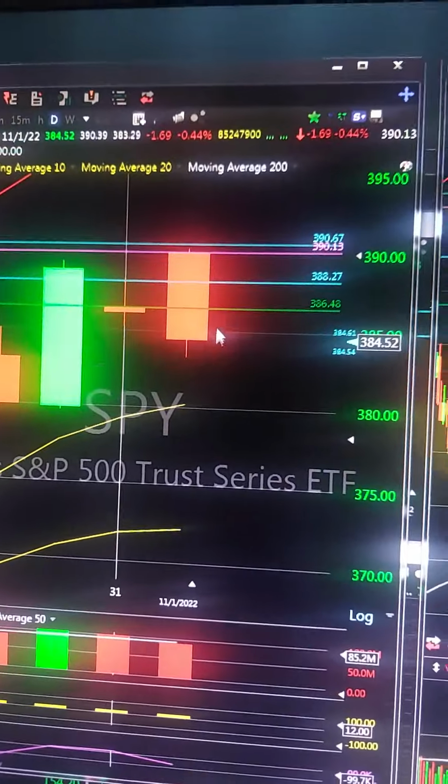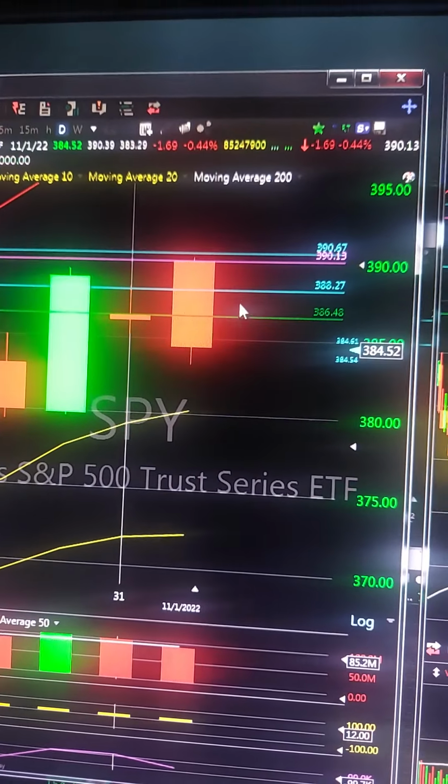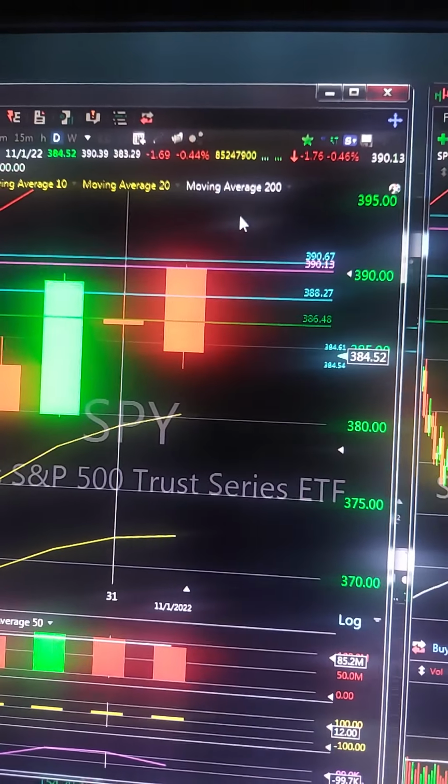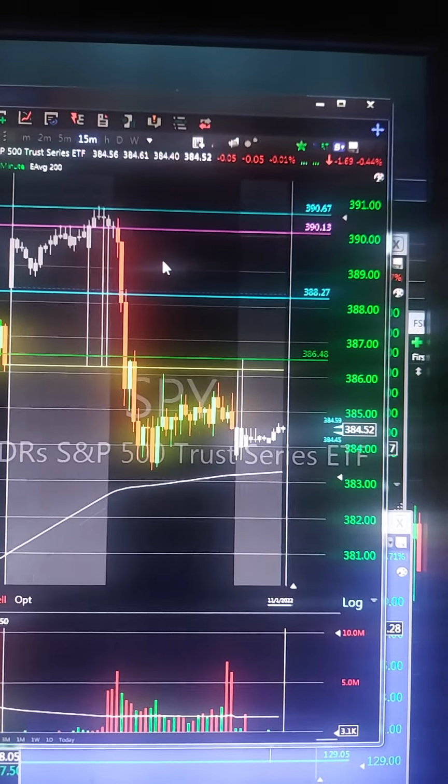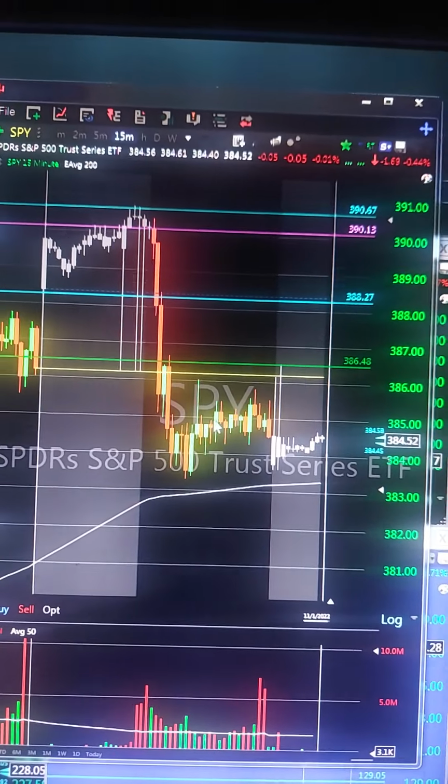We could get a brief little move down failure and then back up through the midpoint of that bar tomorrow and then start the uptrend after the news, whatever Federal Reserve interest rate announcement is made. So we'll watch for that tomorrow.